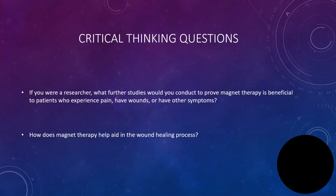So I've got some critical thinking questions for you. Number one, if you were a researcher, what further studies would you conduct to prove magnet therapy is beneficial to patients who experience pain, have wounds, or have other symptoms? I know they're still trying to figure out the long-term benefits. So what studies would you try to conduct to help facilitate that? And number two, how does magnet therapy help aid in the wound healing process? Give me some examples of what happens and how it helps with wound healing.